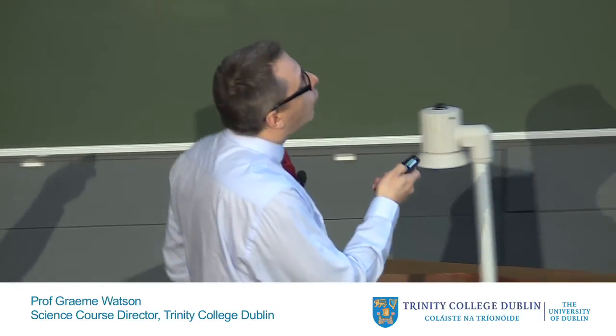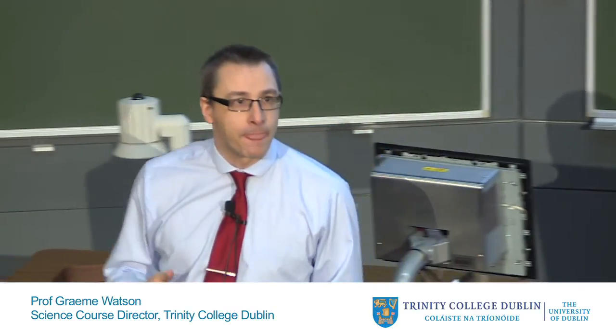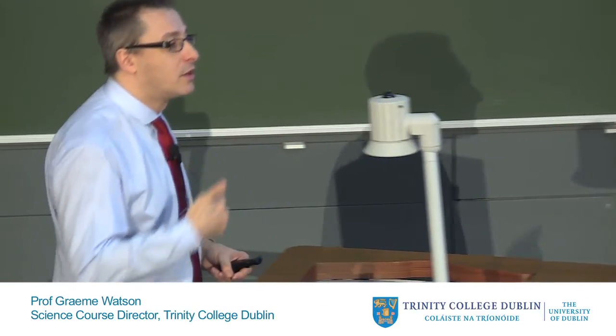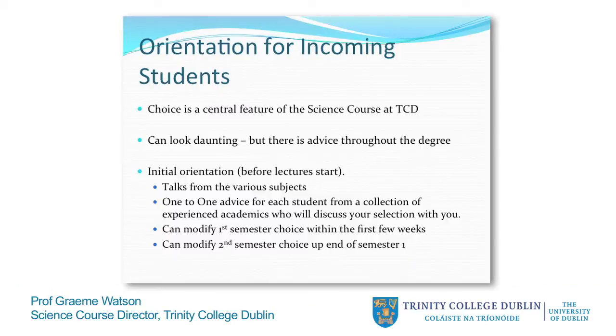The way we do that is at the initial orientation in Freshers Week, before the lectures have started. We'll have talks from various disciplines, and the science course director will give a general talk about the structure again. The disciplines will explain what they do within their subjects, and then every student gets a one-to-one meeting with an academic in that Freshers Week.